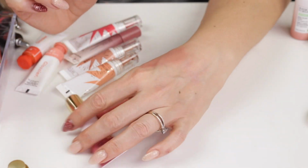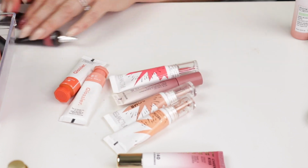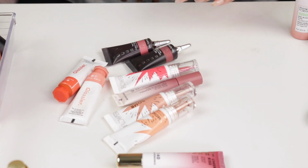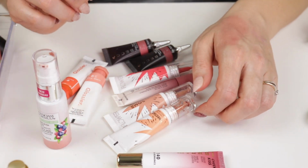Okay, I am gonna set this one here, and then we're gonna play with these other ones because these are all of my, I should probably pull these in too. These are all of my more liquidy blushes. We're gonna be hopping all over the place with this. This is just the way this is gonna go.